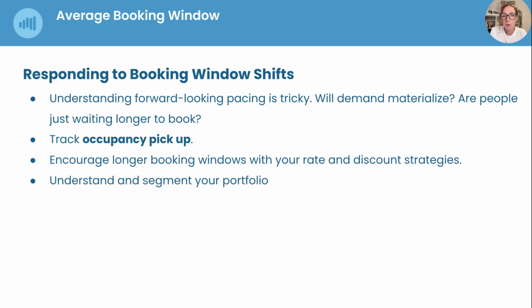So again, why booking windows matter is to understand what you think you should be bringing through. And we have a report called Occupancy Pickup that a lot of our clients use to monitor when they can help set their pricing, set their expectations as they navigate through the season.